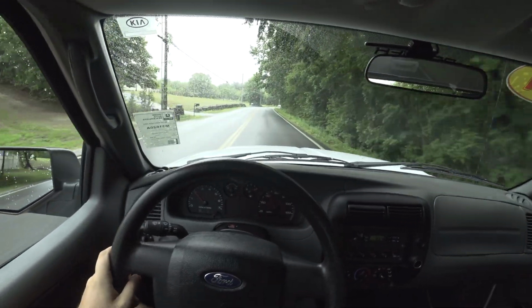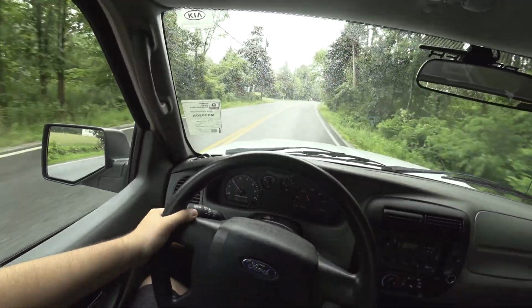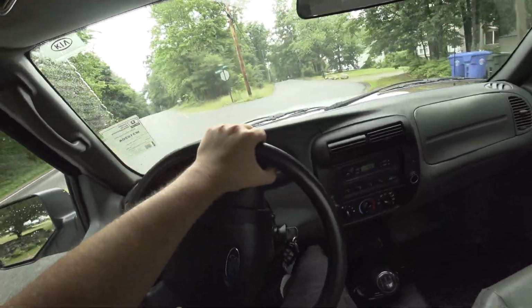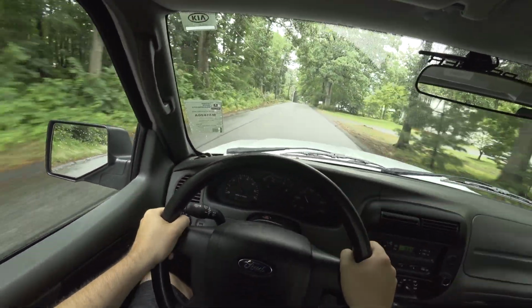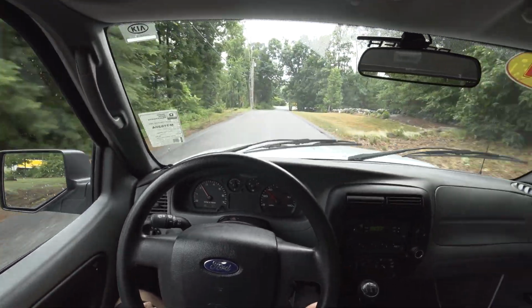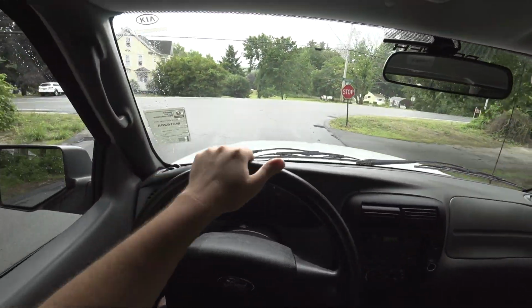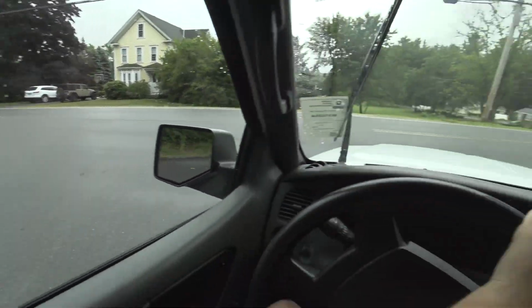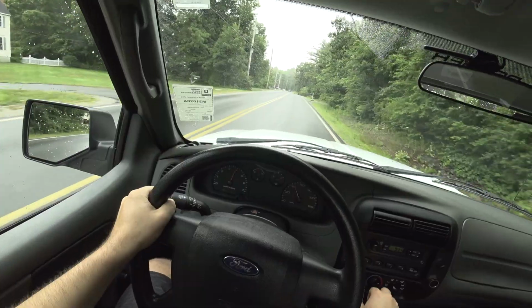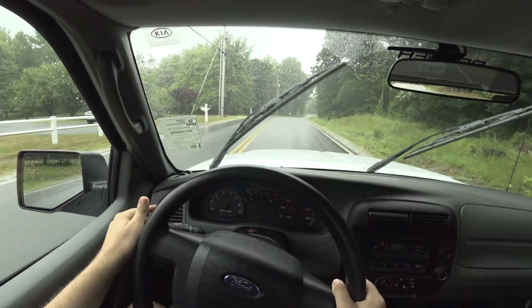Brake pedal feels good. What's kind of crazy is the pedals are set up really well for heel and toe. Alright, let's see how it does in terms of handling. Bit of wet conditions today.